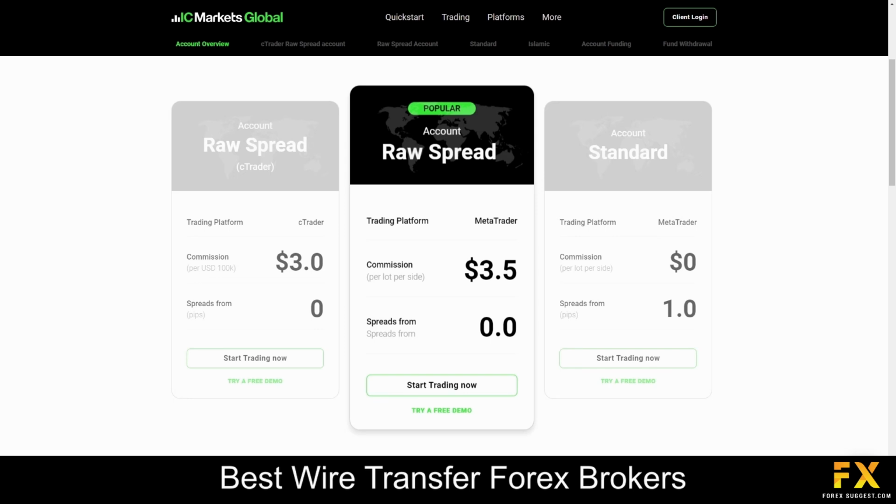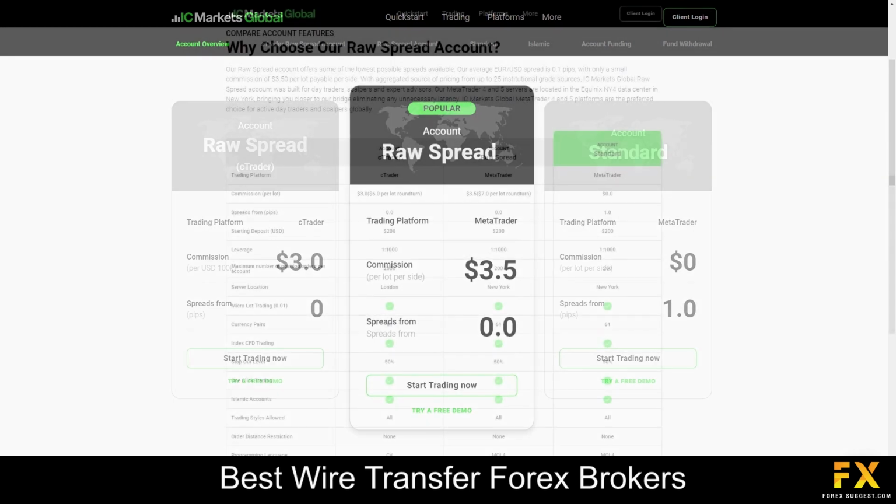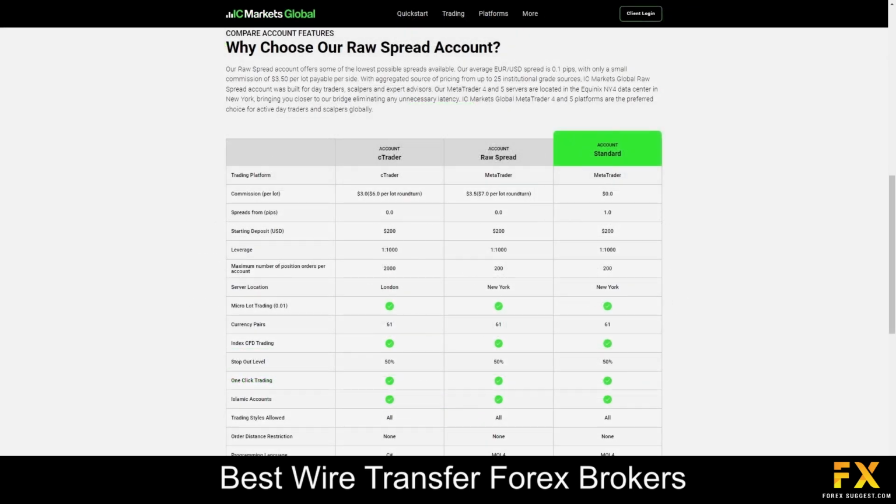With these diverse account options, IC Markets ensures that traders have the flexibility to choose an account that aligns with their individual trading preferences and strategies. Whether prioritizing tight spreads, commission-free trading, or the innovative capabilities of cTrader, IC Markets aims to empower traders with tailored solutions for a dynamic trading journey.